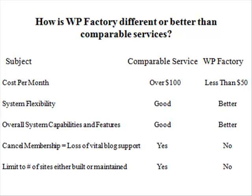Now, system flexibility and capabilities and features, those next two all kind of go together. Don't get me wrong, our competitors have been around longer and they do offer some good service. But when you take in the totality of what we're offering, the flexibility of the system, how you can manipulate each different aspect, and the total amount of features, I think we're better. And I think we've actually got that feedback from some other testers who are members of these other services.